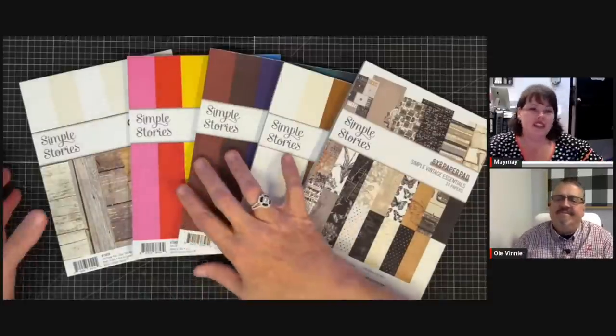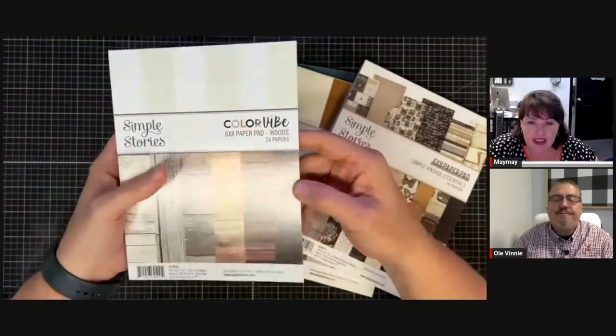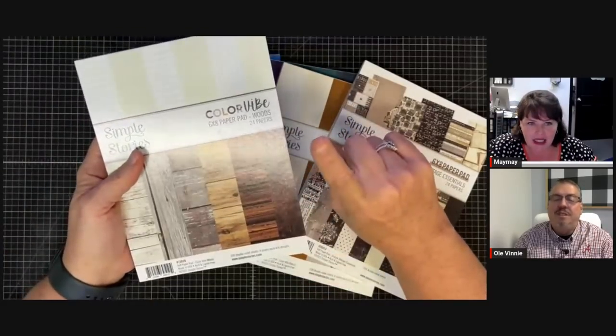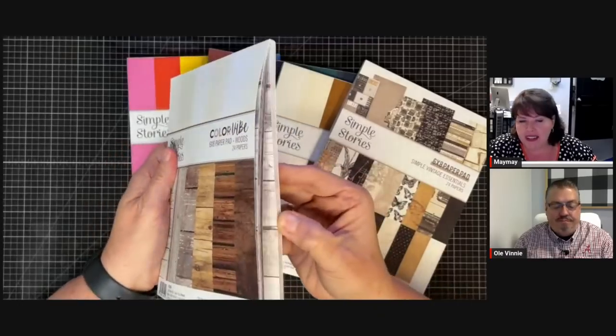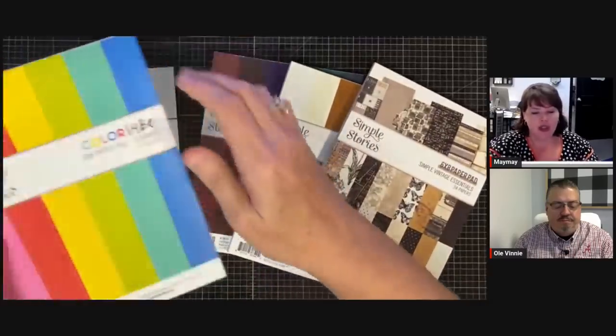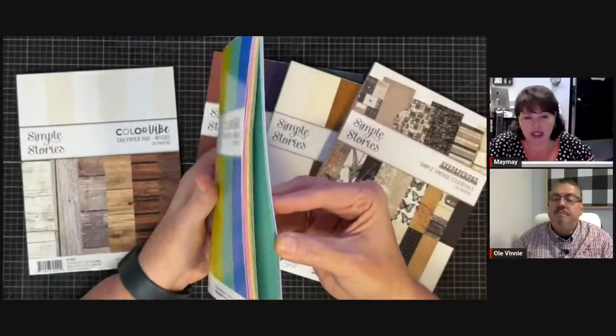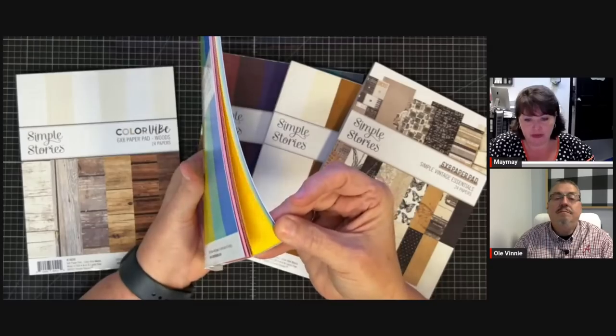Okay, so what these are, Simple Stories has created these packs called Color Vibes. So stinking cool. They remind me of kind of the Mente packs. You know how you can get the ones that you could use with anything? What's cool about this, though, if you're a Simple Stories lover, this will help you match some of their colors, because these are going to be the colors that they're using.